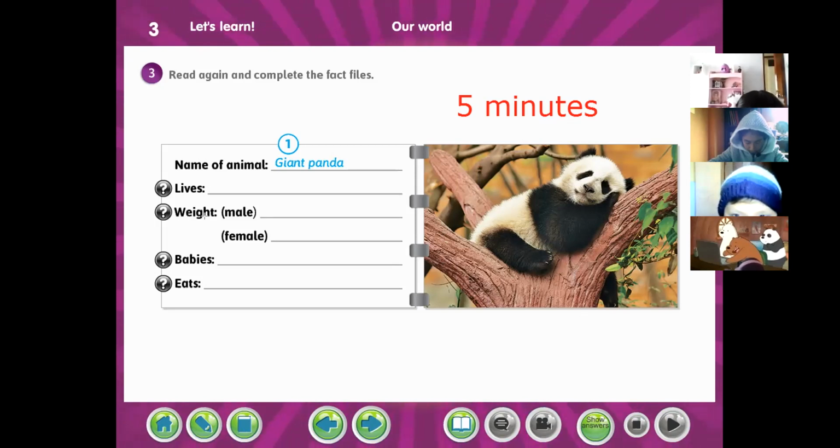How much is the weight? How many kilograms? 100? 200? No, it's in the book. How many babies do they have?